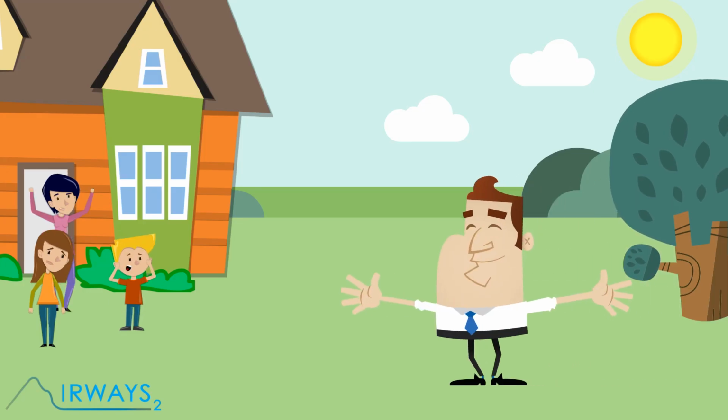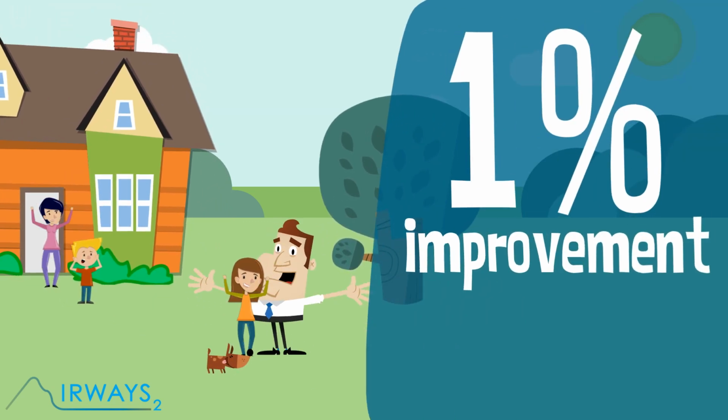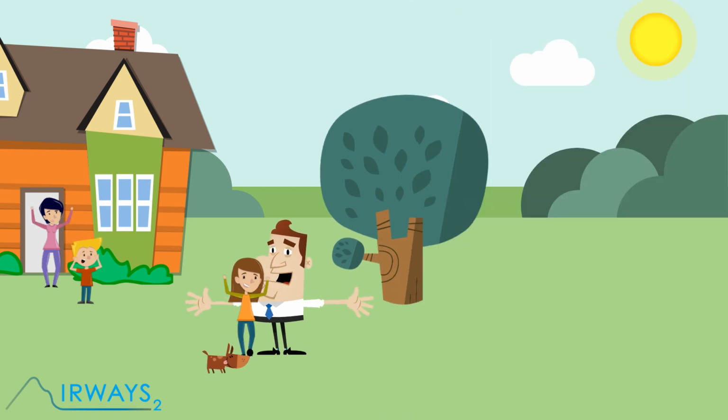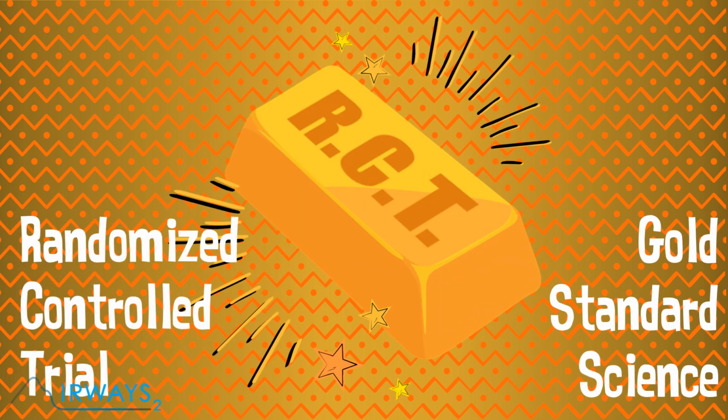Finding out what works best in practice can save a lot of lives, because just a small improvement in survival for such a common and catastrophic event adds up to lots of real people going back to real homes. The only way to know what works best is to do a randomized controlled trial. These trials are the gold standard for comparing 2 clinical treatments for the same problem.